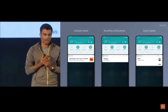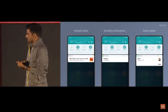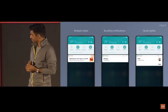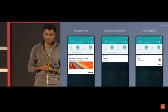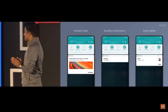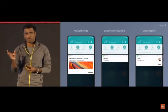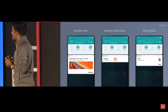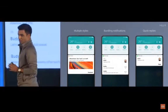So here are the new MIUI 9 notifications, and we now support all major notification features and types. On the left here, you have multiple styles with inline images. You can expand it and see the full image as well as a quick action. Speaking of expanding it, I think you guys are going to really like this one. The middle one shows bundled notifications, so you can have 3 messages from WhatsApp that show up in just one card. And if you want to expand it, single finger swipe, and it expands all the messages for you.